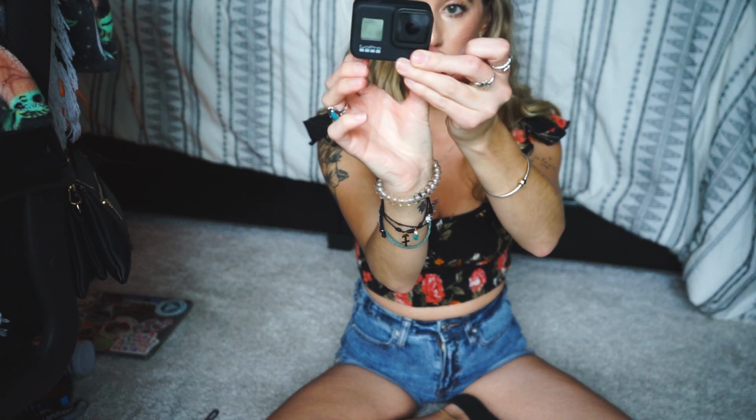My GoPro Hero 8. Everybody knows how awesome GoPros are. This thing is a beast. I usually bring this when I'm doing something in the water because it is itself waterproof. I used this in the Keys when I was snorkeling, and it is amazing. I also have an accessory kit that I ordered off of Amazon that has so many accessories, and I will pick and choose out of that what I want to bring with me into the backpack.